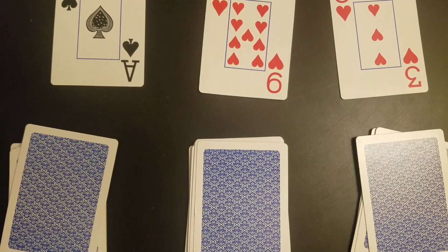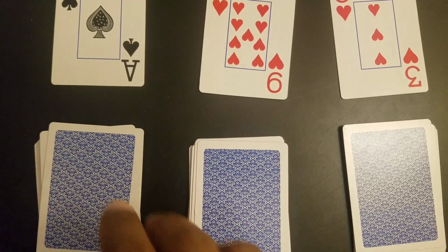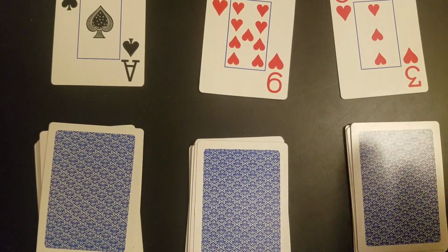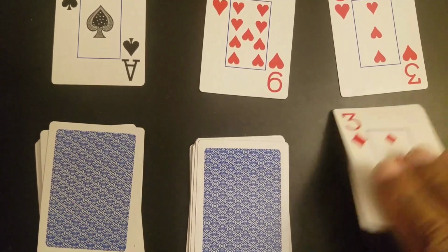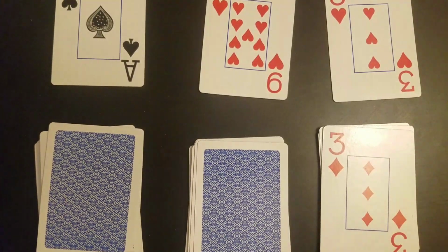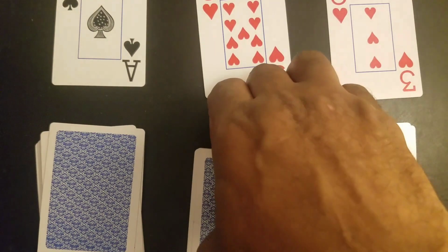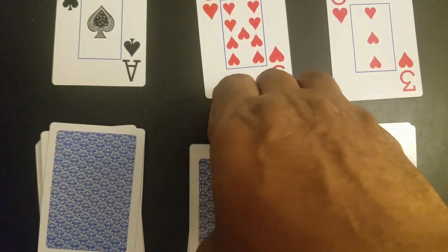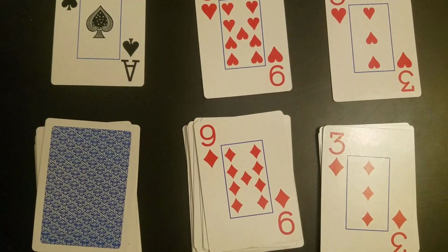Now, we had you say stop wherever you want it. We had our prediction cards. Wouldn't it be amazing if we could find a match? We got a red 3 there. And when we turn this one over, we got a red 3 there. We got a red 9 here, 9 of hearts. And when we turn this over, we also have a red 9.